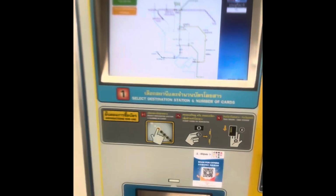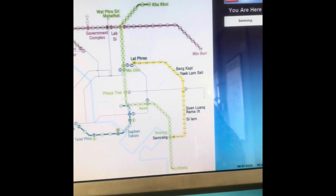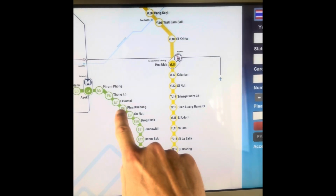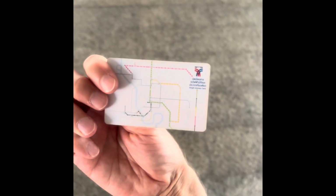And the way to do it is, for me, press English. Where am I going? So you're going to find your station, and we're going to Phrakhanong. It's going to be 32 baht. The ticket looks like this. This is the BTS.